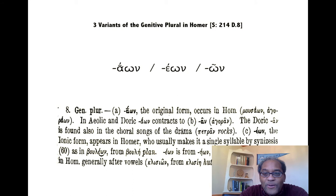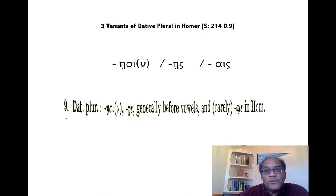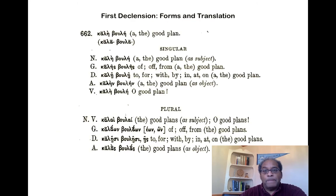Okay, so you do have these three genitive forms that you have to be ready for, aon, eon, and on, just like you had the three dative forms, aisin, ais, and eis. So those are just a little complication.